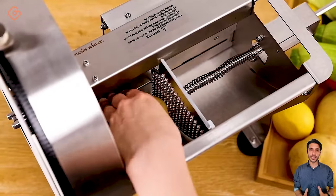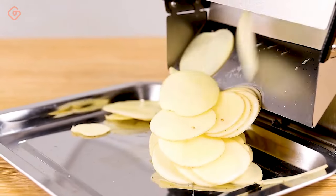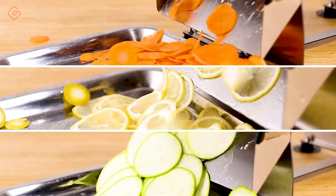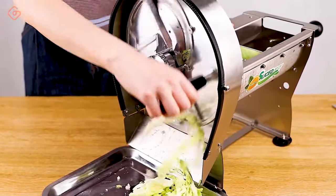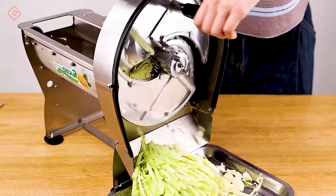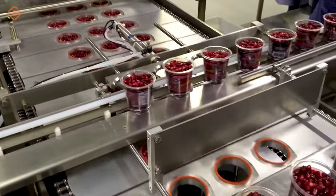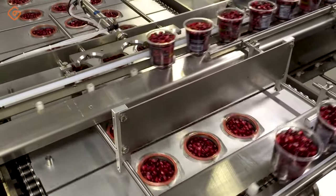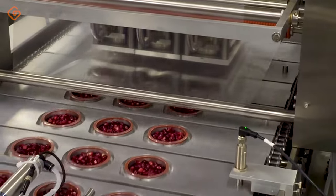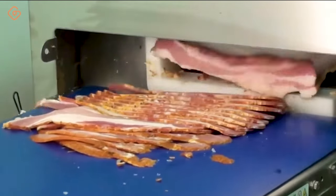This Nutri 0 to 10mm commercial electric vegetable slicer can be adjusted quickly with just a few simple steps. This is the system for packaging pomegranate seeds before being transported to supermarkets. Slice bacon in less than 25 seconds with this slicer system.